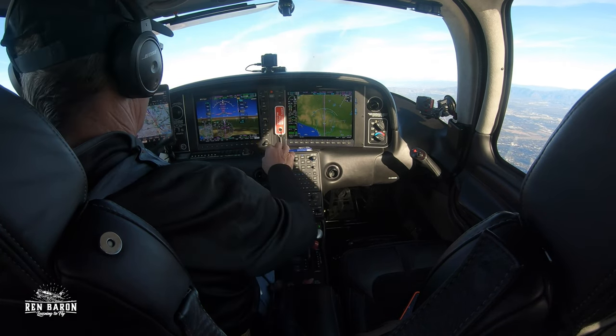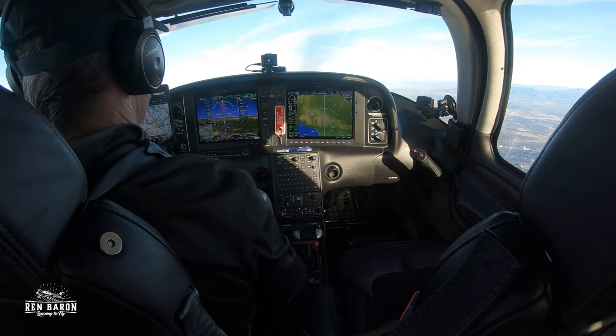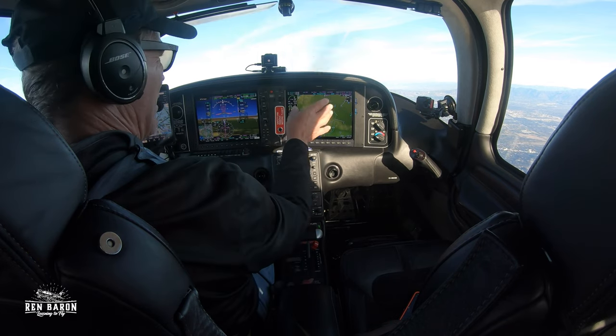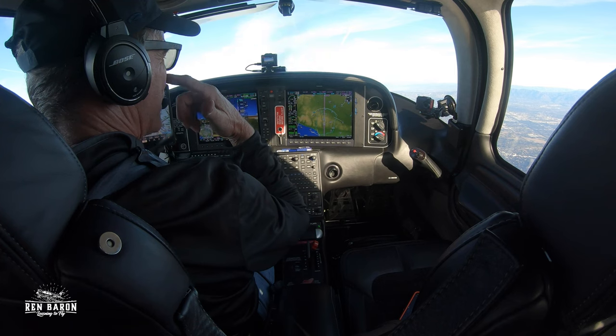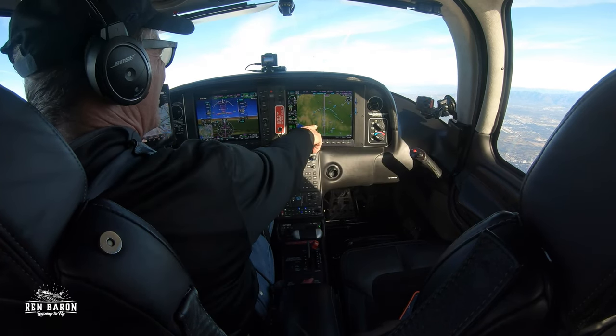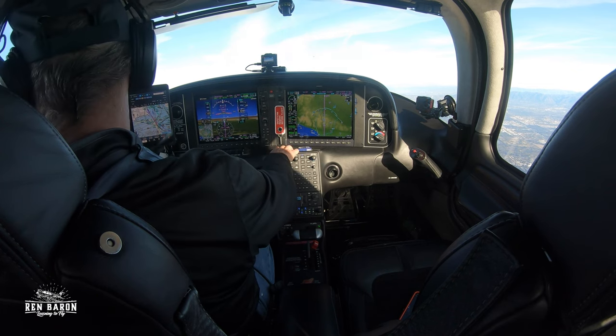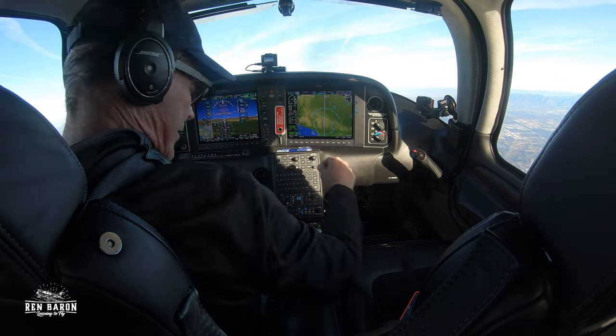Okay, we're going to sync up our heading. Now we're in sync mode, which is a great Perspective Plus feature, where every time I get on a GPS course, the heading will come with me as we make the turns. Okay, so we've got a target out here to the right. We're climbing at 1,300 feet a minute. Plane's light, it's just me, the old grizzly vet.